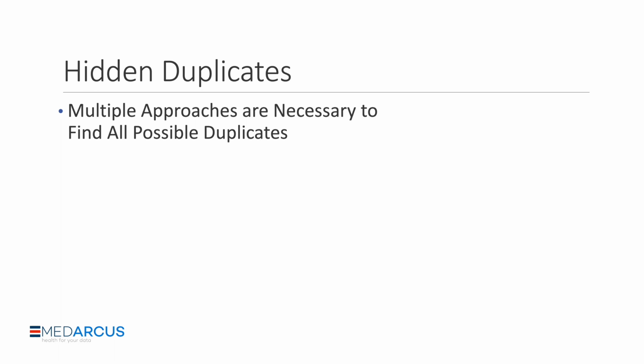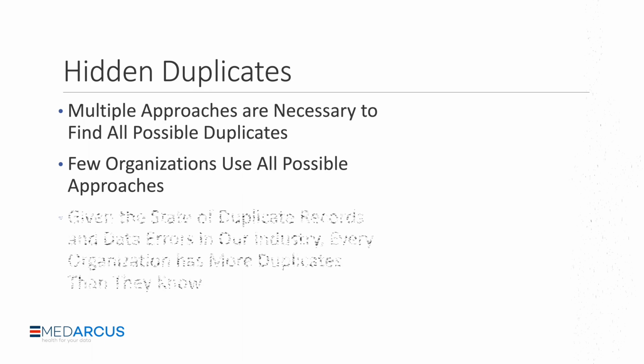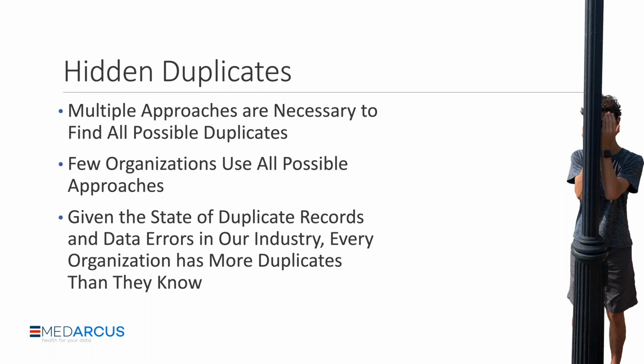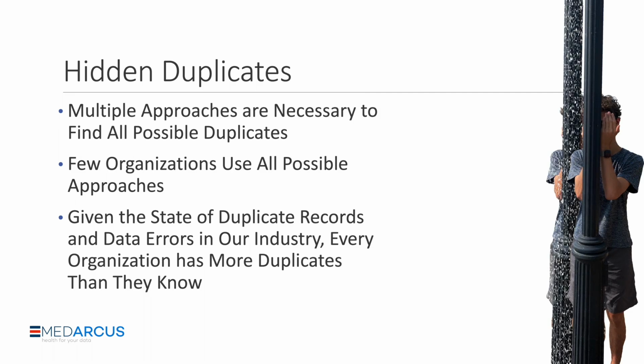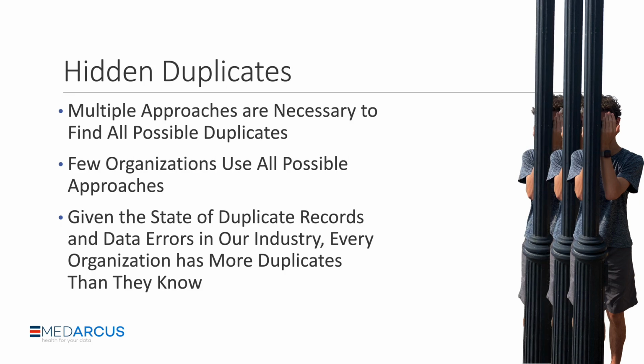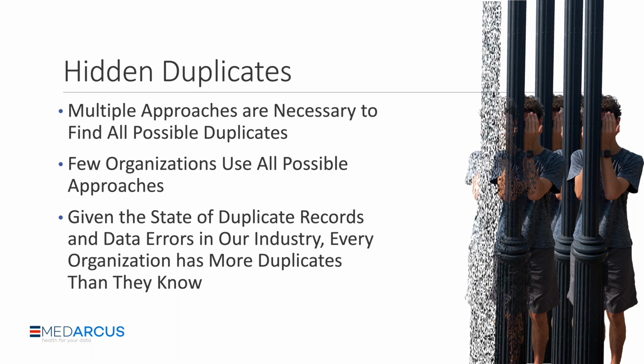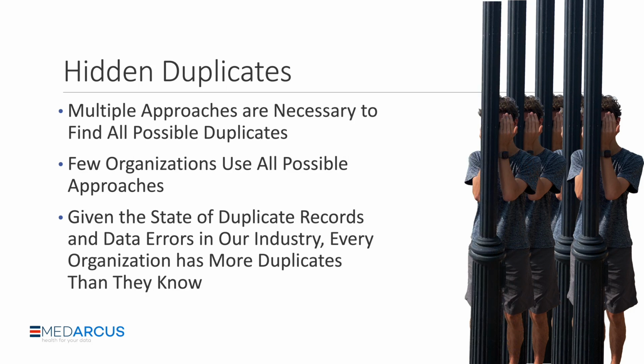And what we also know and recognize is that very few organizations use multiple approaches to match records. They typically use one, maybe two, when in reality they should be using 3 or 4. And given the state of duplicate records in our industry and the number of data errors, the root causes of duplicates, every organization needs to try harder to clean their data. We have more duplicates than we know, and I call them hidden duplicates.